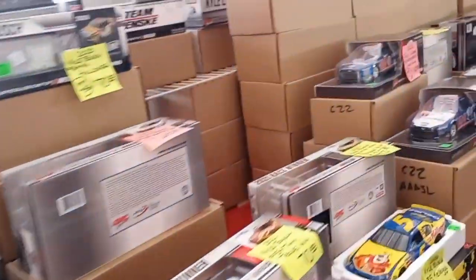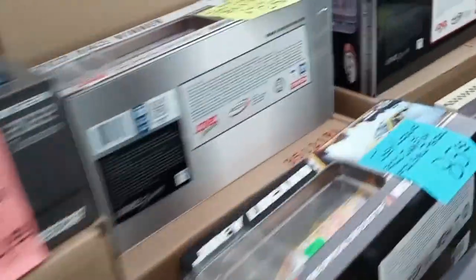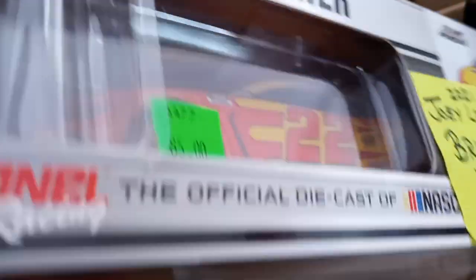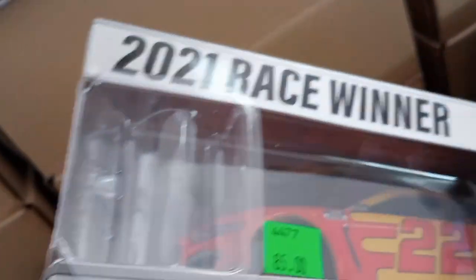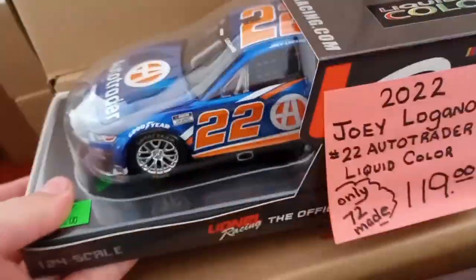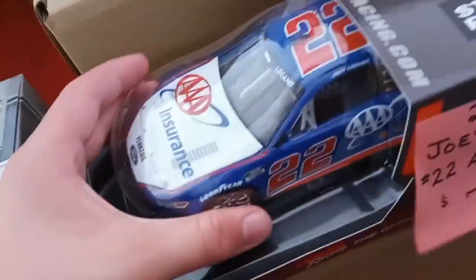And I found the Joey Logano stuff. Really, really love this dude. Joey Logano's my favorite driver, if you didn't know already. Found some pretty cool diecasts. I really like the 2021 paint scheme, though. I really liked it, but sadly, they switched to the line under the car, which I don't like. I like how that one has a garlic on it too.